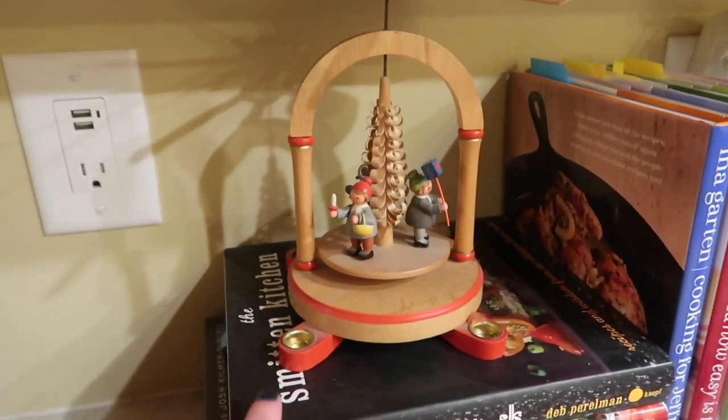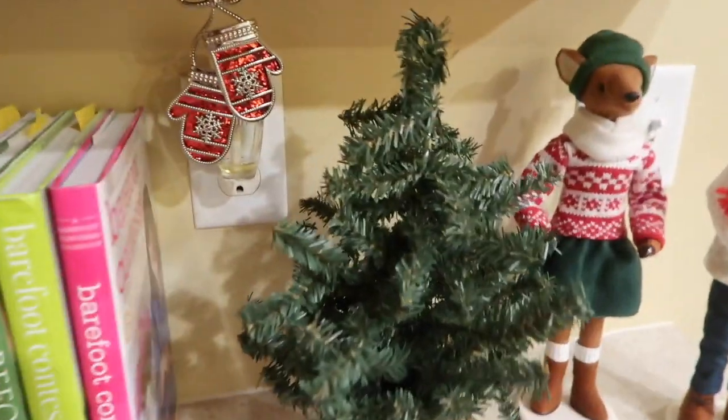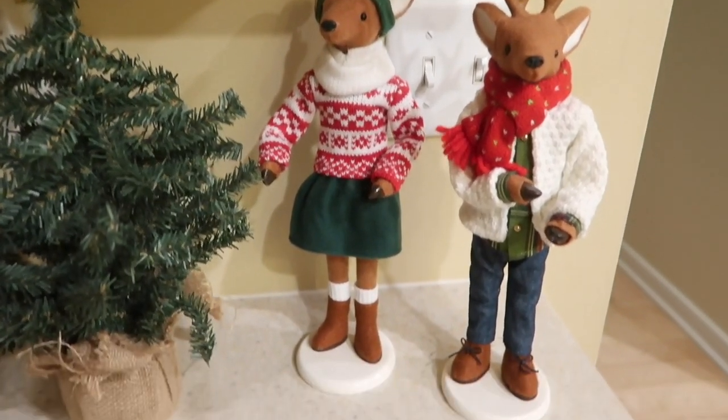This was actually something my mom had when I was growing up, and she gave it to me. And then I just have a little plug-in, and then a little Christmas tree, and then these two little reindeer guys, or guy and girl, I guess. We got these at Target a couple years ago.